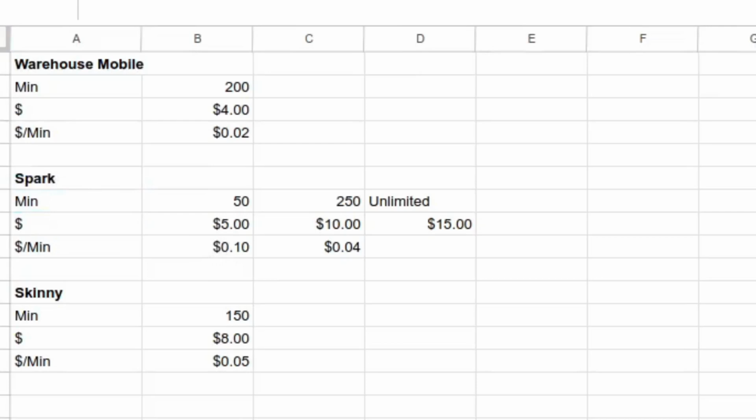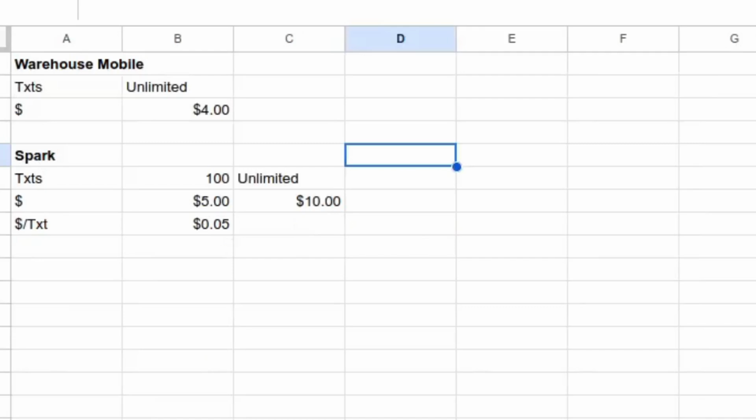So for minute packs, often you don't really need it because most of the plans have quite a bit of minutes or unlimited minutes. But once again, here you can see Warehouse Mobile by far is the cheapest for minutes if you just want to buy that as a separate add-on. And very quickly, text packs. Again, most plans offer unlimited text as soon as you start paying a couple bucks a month anyway. But here again, Warehouse Mobile offers $4 for unlimited text, and you can see how that compares to some of the big players.